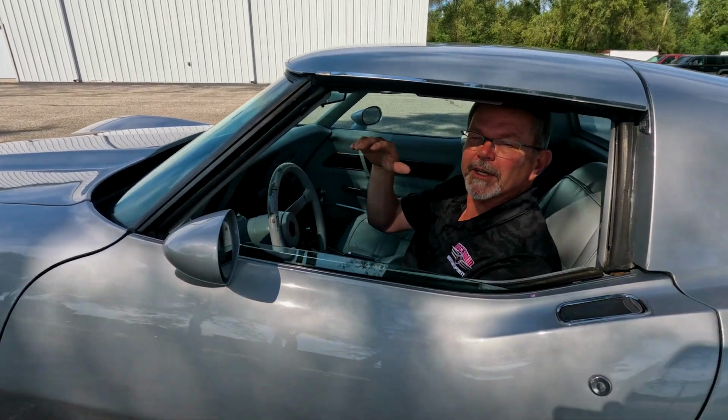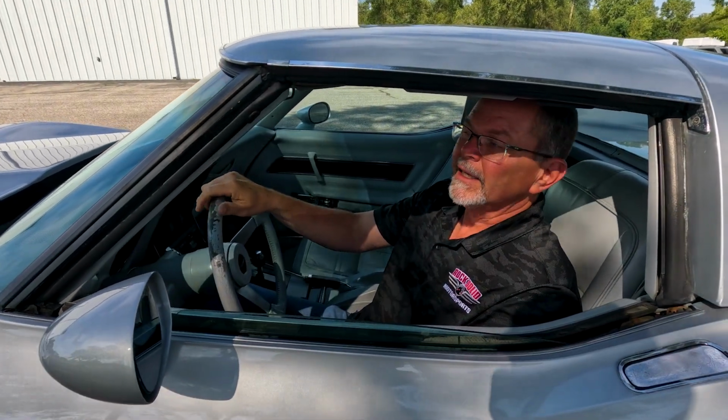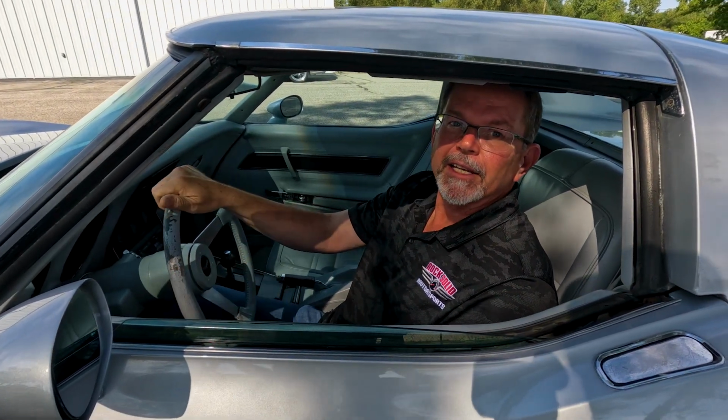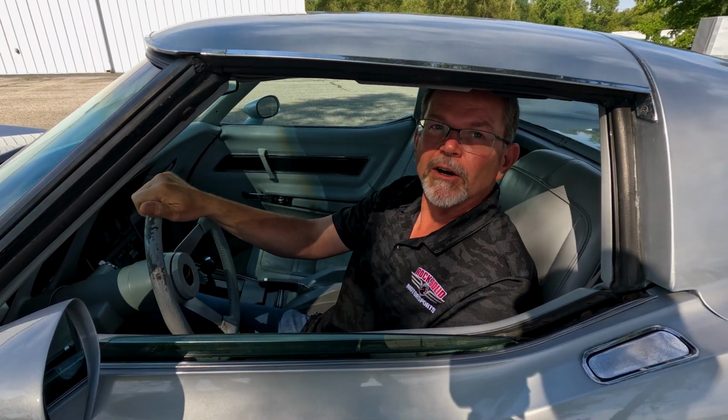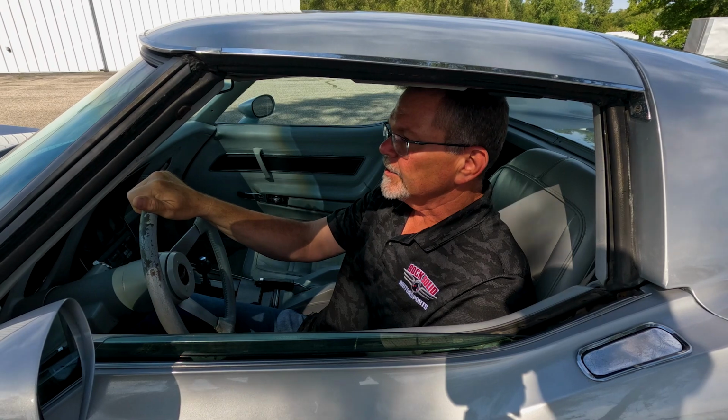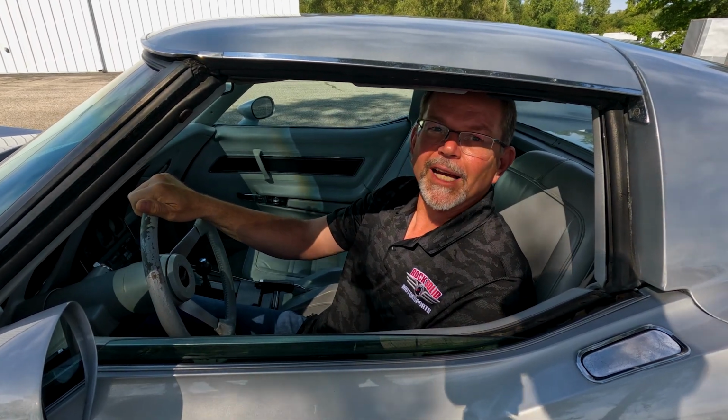So if you're in the market for a nice, solid, driver quality, classic Corvette, you definitely want to check out this Corvette. 1977 L48, solid little car, Rock Solid Motorsports.